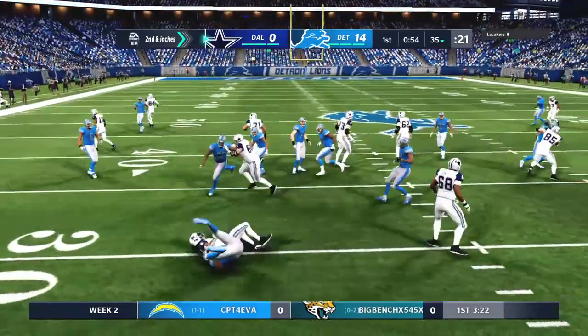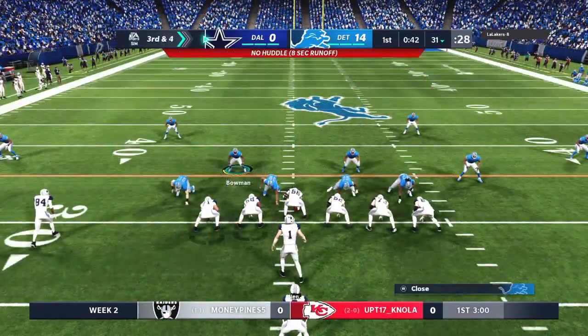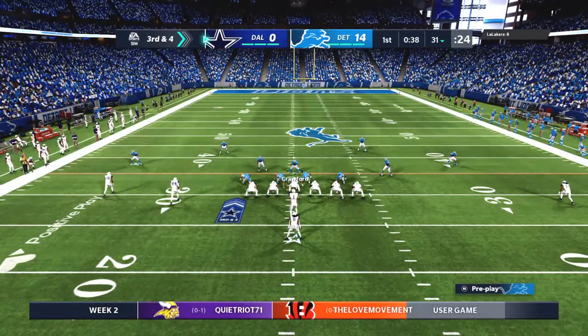Now a handoff here to his running back. And he is going to be stopped cold behind the line of scrimmage. Chalk that up as a 4-yard loss. And now it's 3rd down.